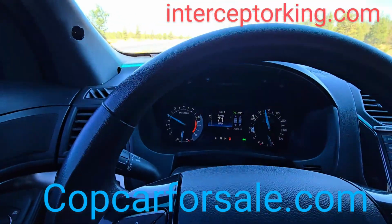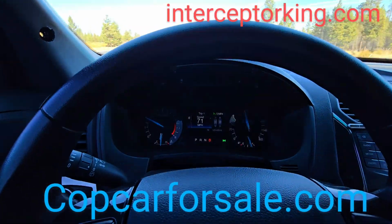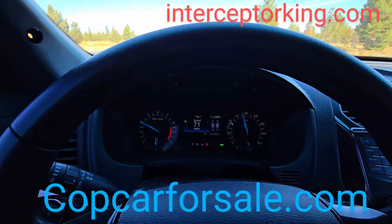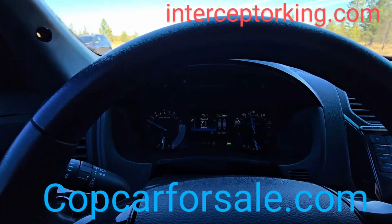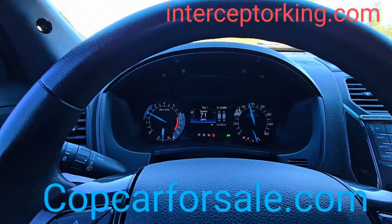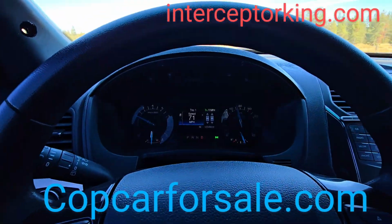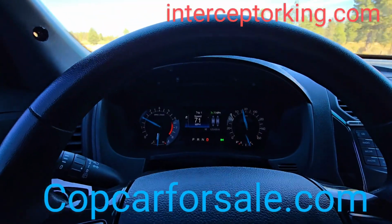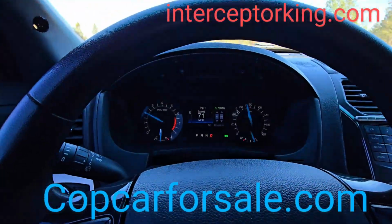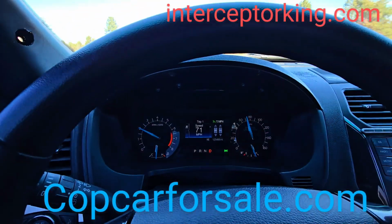You can buy a tuner for this, or a programmer. Plug it right into your diagnostic port, and you'll increase the wheel horsepower by 69 more wheel horsepower. And they're all-wheel drive. And this has winter performance tires with a lot of tread on them. It's always been professionally maintained and upkept. It's a one-owner vehicle. I got it straight from the department that it served, and it drives great.